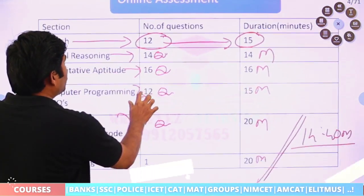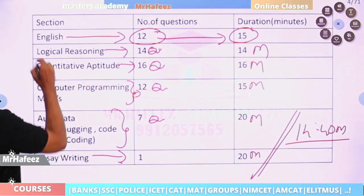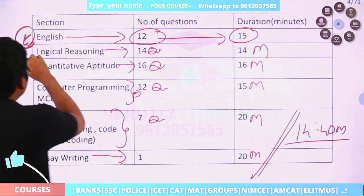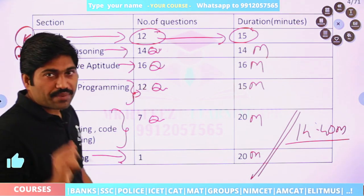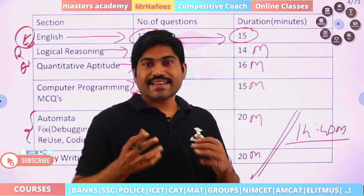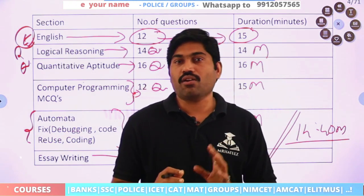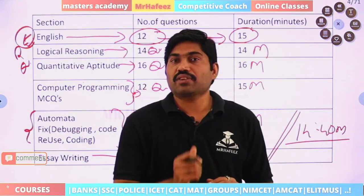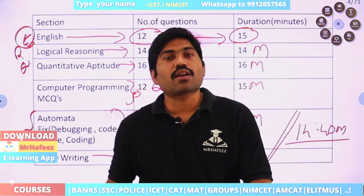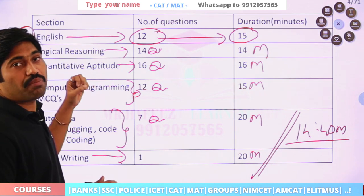The assessment exam consists of English, logical reasoning, quantitative aptitude, computer programming skills, debugging skills and essay writing skills. If you don't have skills in explaining and everything, you are not fit for the job. That's why they are testing whether you know it or not, whether you can answer it properly, whether you can communicate, whether you can debug, whether you have coding skills or not. So all of these make a well planned and well distributed exam, right?